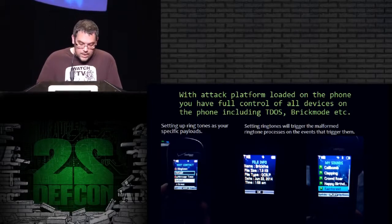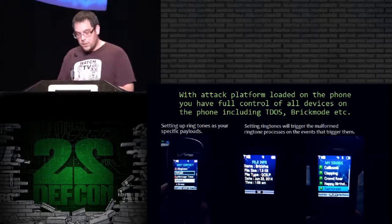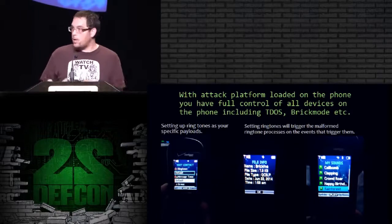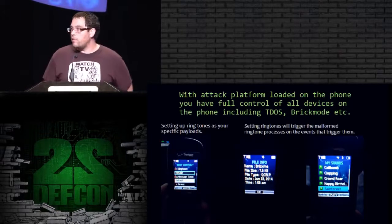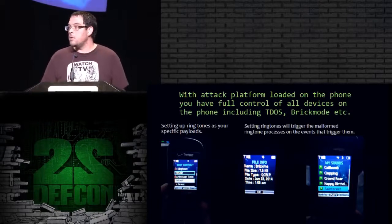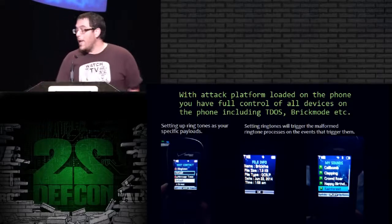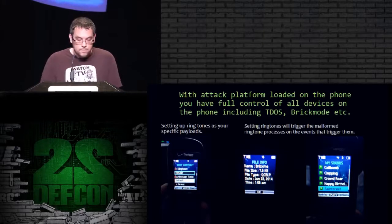And the other one was at the end of the 5-day cycle, I set an alarm so it'll actually brick the phone. And if somebody was a little bit better and had a little bit more time at programming and stuff like that, they'd probably be able to burn out the flash NAND on the phone. So there'd be ways to make it unrecoverable. Like I said, you do have full access to the actual phone and all the devices and interfaces on the phone.